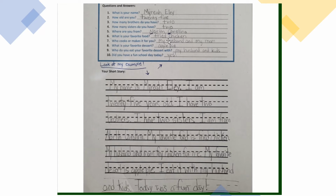My husband and mom fried chicken for me. So I'm answering the question because my answer is here. My husband and my mom. To put that in a sentence, I would just say, my husband and mom fried chicken for me. Then it says, what is your favorite dessert? I put my favorite dessert is apple pie. So I didn't just put apple pie. That's not a story. That's not a sentence. I had to turn it into a full sentence, starting with a capital M, ending with a period. My favorite dessert is apple pie.